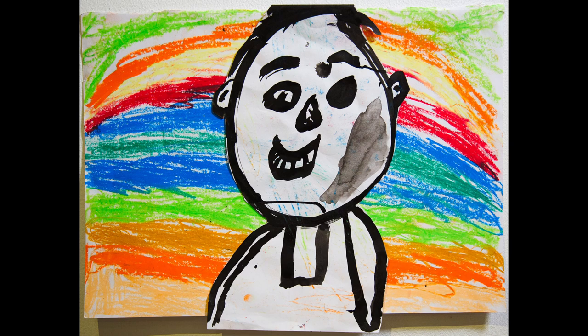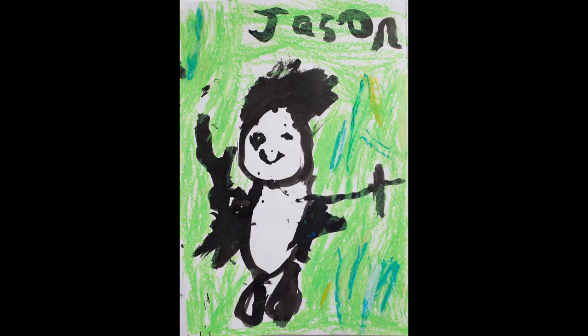I had to use the colors, right? I had to draw myself with ink. First I colored it. Then I just drew myself with the ink. I draw my face and my body, my shirt. I did a smiley face because I didn't want it to be sad.